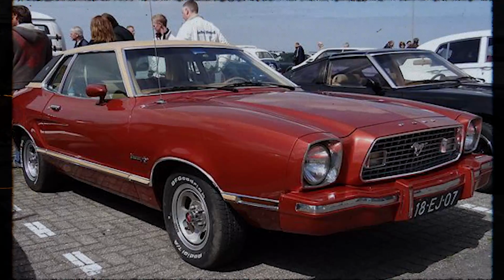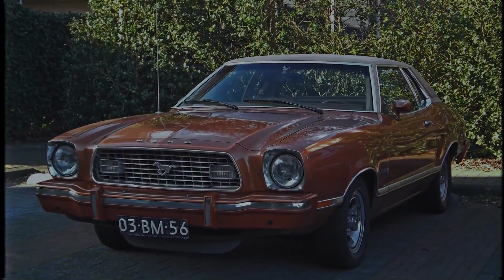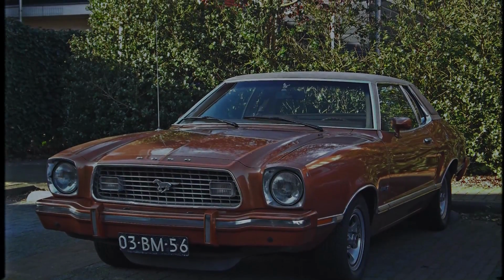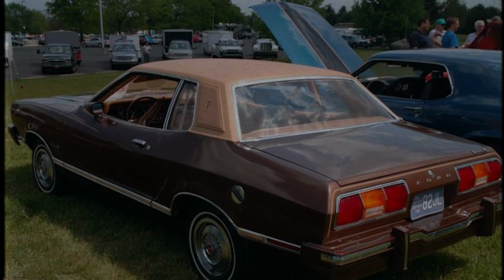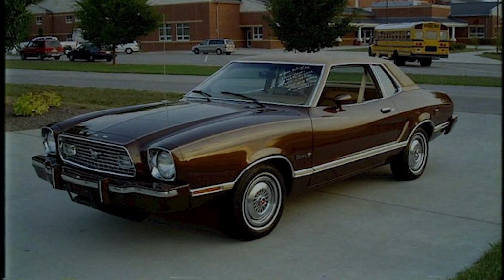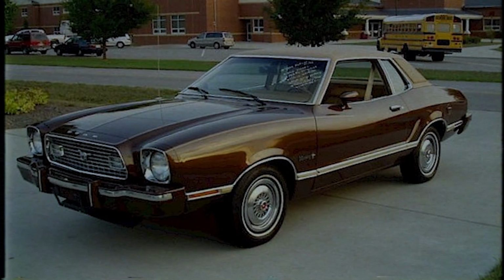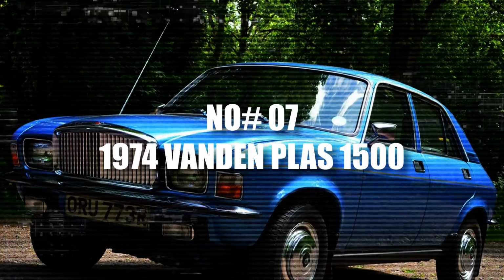Shrinking the Stang was one thing, but trying to give it a luxury vibe with a padded vinyl formal roof and color-keyed bumpers was just wrong. And did they really think we wouldn't notice the hubcaps were swiped from the Granada? Come on. The Mustang II sold well, but we think it was in spite of the Mustang Ghia, not because of it.